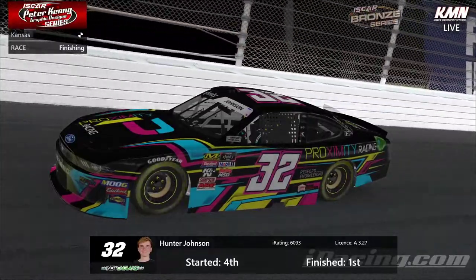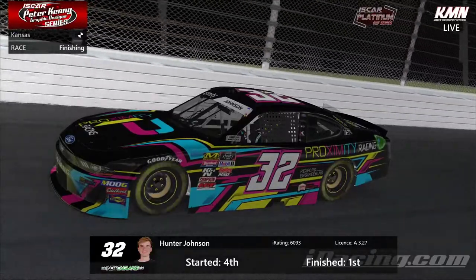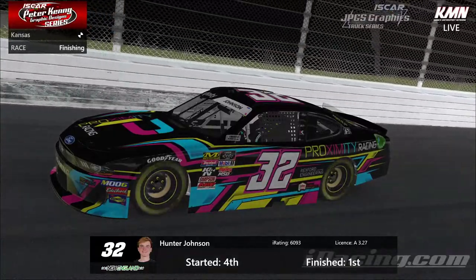The car felt really good. We didn't get any damage tonight, so every single run I could expect the same for the car handling, so it was just all around pretty good.